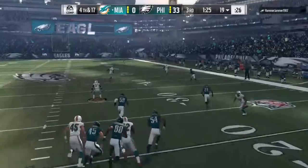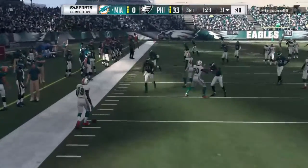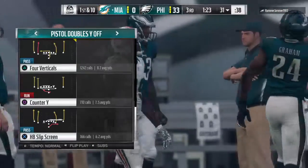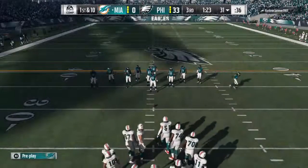And he gets it away. A directional kick going toward the sideline. Taken from just outside the 30. Nowhere to go that time. It's a 46-yard punt with a loss on the return. And it'll be Dolphin football.